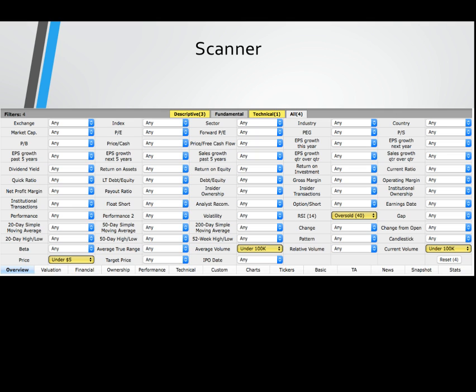I like to have the price under 5. I got a decently small account, so I want to try to grow with stocks under 5. So this is a scanner here. You can write it down, write down the settings, maybe even take a picture. I'll leave it here for a couple of seconds.